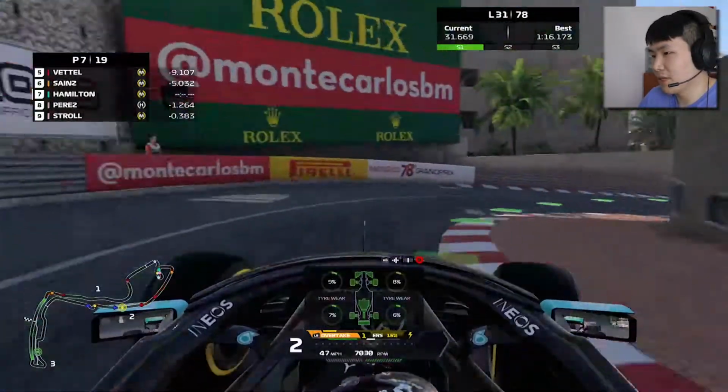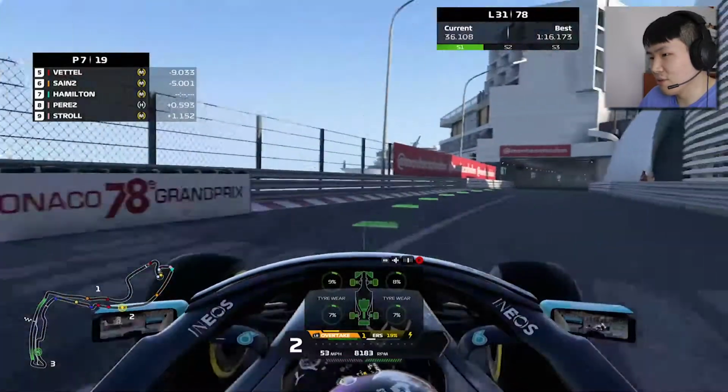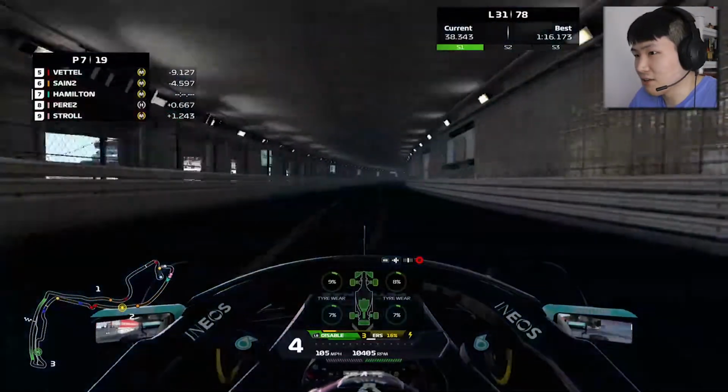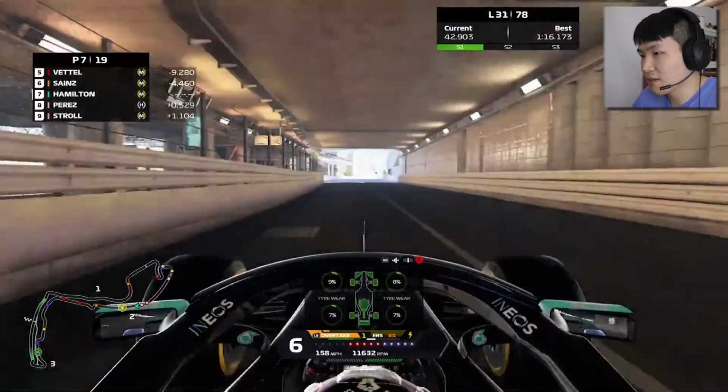Oh! Went past Perez. A little naughty, but we made it stick. P7 now. Sainz is next, and Vettel. Let's try and make up for lost time here.